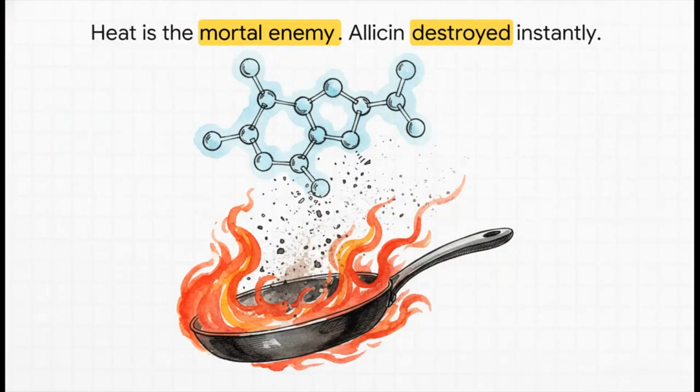And this right here, this is the number one mistake everyone makes. Heat. Heat is the mortal enemy of allicin. Anything over a measly 140 degrees Fahrenheit, that's 60 Celsius, and it's gone. Instantly. So if you're that person who crushes garlic and tosses it straight into a sizzling hot pan, you are getting zero, zilch, none of those powerful antimicrobial benefits we talked about.